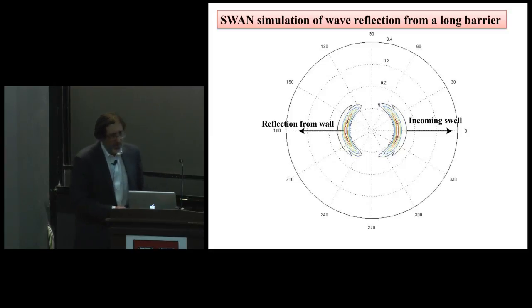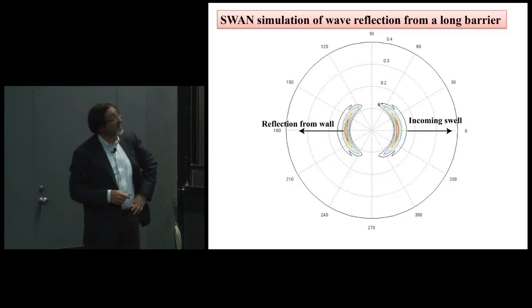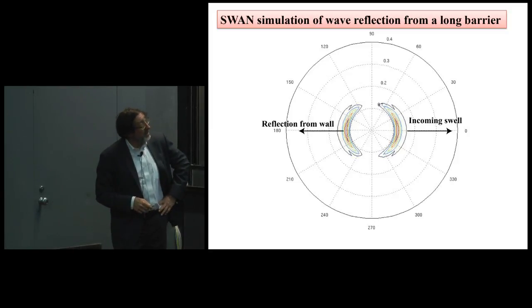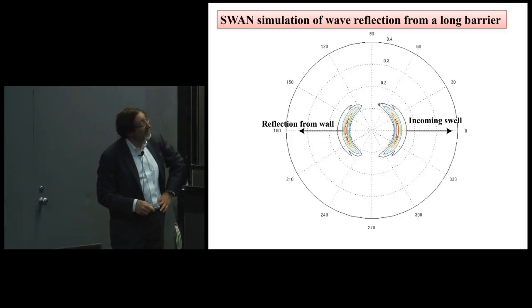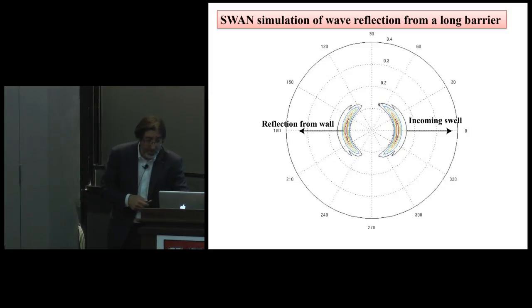So we're still in the infancy of doing some of these tests, but there is a sophisticated model called SWAN, which is developed by a group from the University of Delft in the Netherlands. And here we're just looking at a simulation of wave reflections from a long barrier. This is at the same period of 13 seconds. Here's the incoming swell, and it's a long straight barrier which has very good reflection. And in fact, the reflections from the wall have almost no diminished size of the energy. So next we're going to try to look at slopes and see how well that tells us about how well we can reproduce the data from this study here.